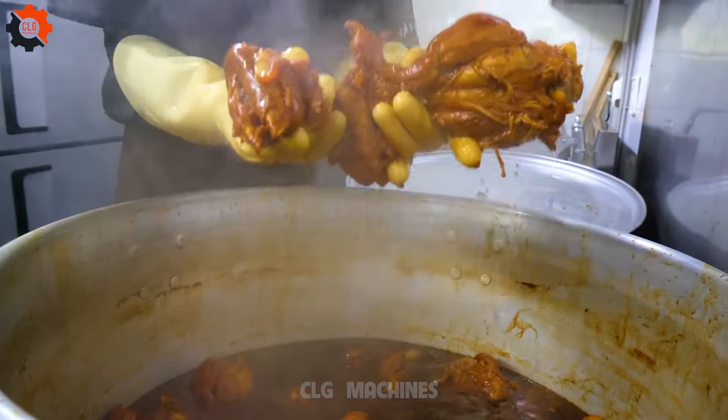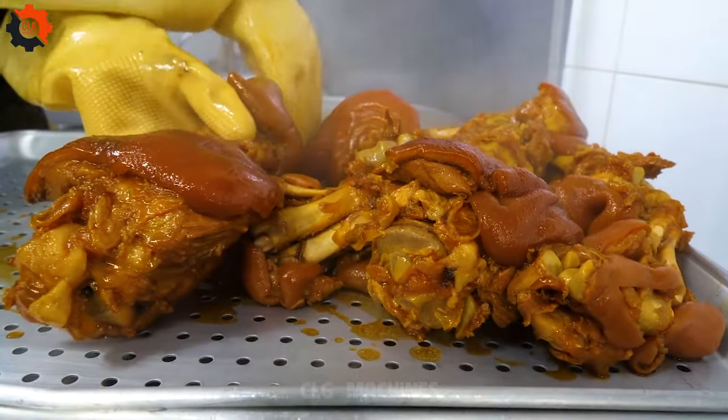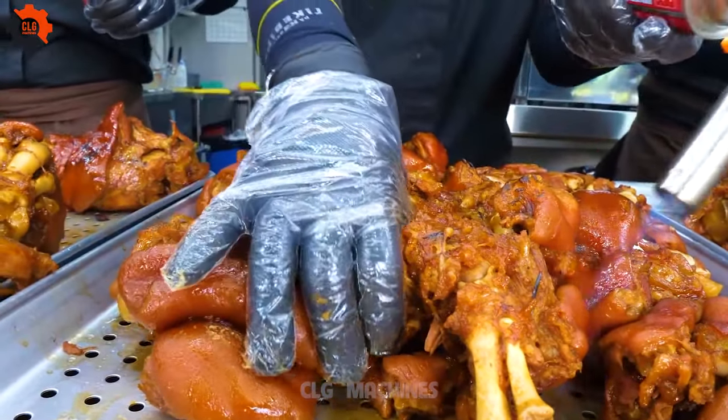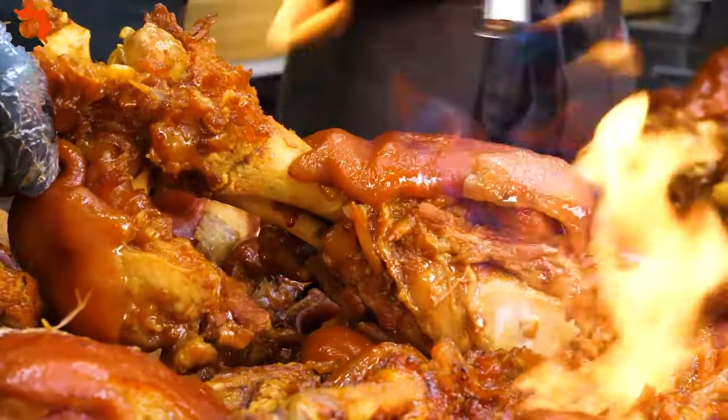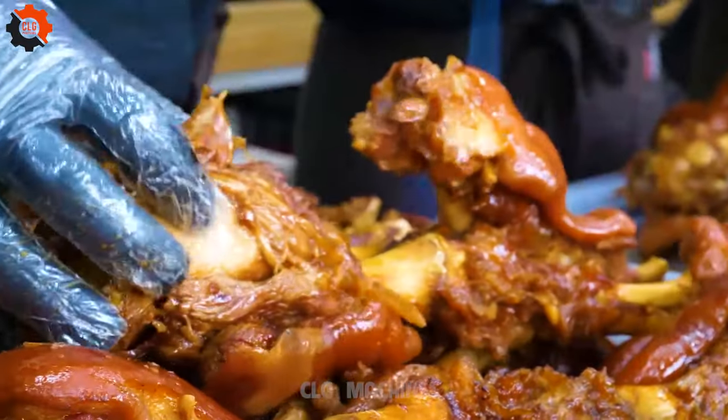So, the next time you find yourself in South Korea, be sure to seek out this culinary gem. Your taste buds will thank you, and you'll carry the memory of that unforgettable meal with you long after you've returned home.